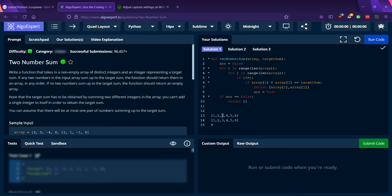So j is at position 5. So 0, 1, 2, i is 2, and 0, 1, 2, 3, 4, 5, j is 5. So 2 does not equal 5, so we can go through with this, that's true. And then we say if array i, if array at position 2, plus array at position 5, so if 3 plus 6 is equal to 9, and it does.